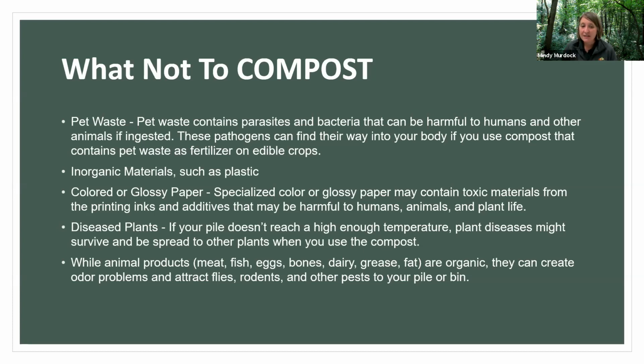Some of the glossy type paper, especially the specialized ones, just because of the materials in that gloss, can be toxic. And again, if you're going to be composting and putting this on anything that you would want to eat, you want to be very careful on that one.